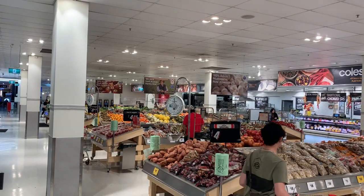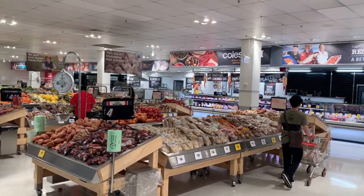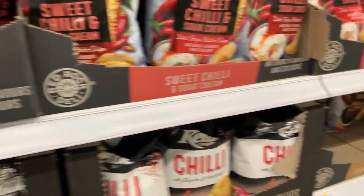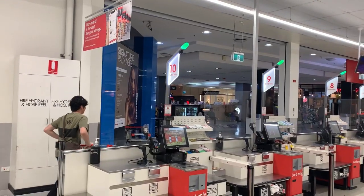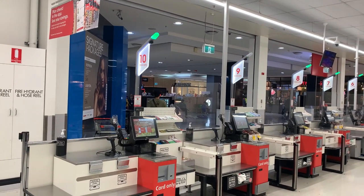Throughout my travels in Coles, I could not find a single item containing a traffic light signaling system, largely because this is not the Australian standard. So do you think Australia should move towards this traffic light signaling standard for our food packaging, or is the standard nutritional table adequate?